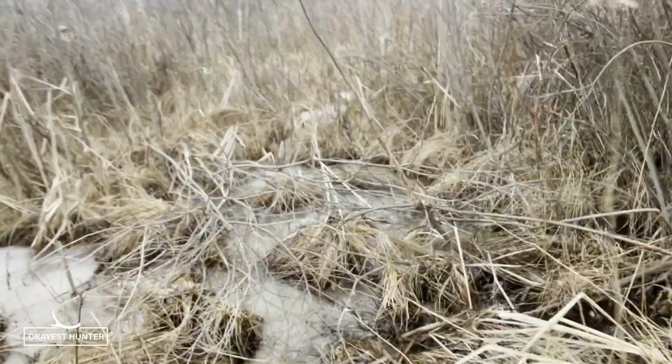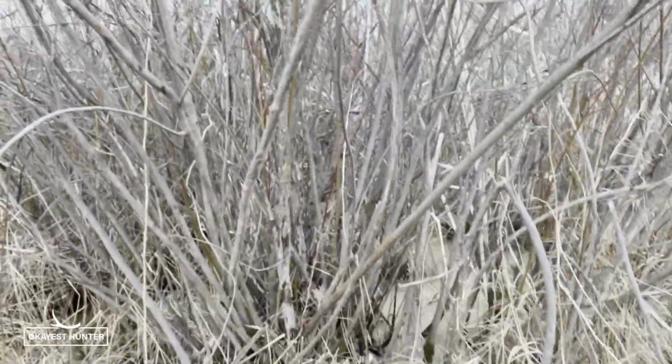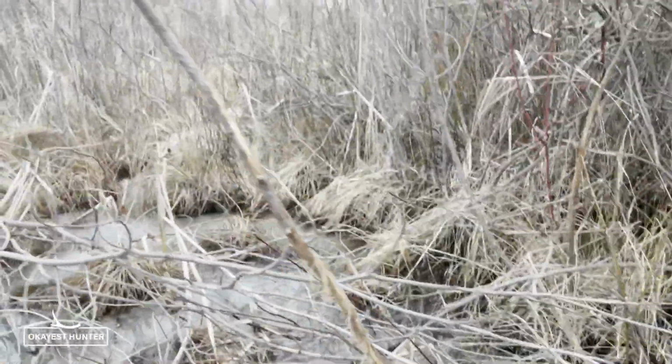There's a little trail running through here. This is coming right from where we were. You can see he's done some work here, destroying all these little willow brush, snapping them. No idea if this is the big guy that I was potentially after, but it's definitely a spot of interest.